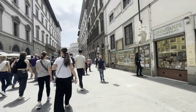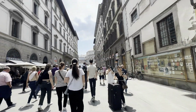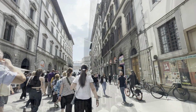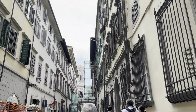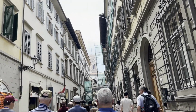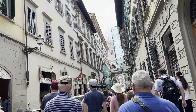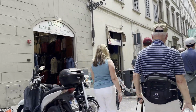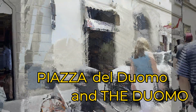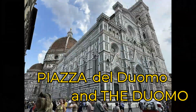At this point, it was time for our 45-minute walking tour of Florence. And this was very enjoyable. It's very warm out. You're going to want a sun hat and sunglasses, but this was so interesting. We walked all around the Piazza del Duomo, and we stood outside the Duomo and looked at it for quite a while. She told us all kinds of information about it.